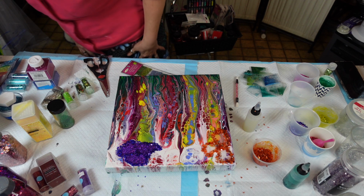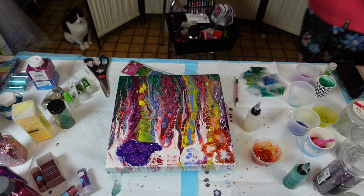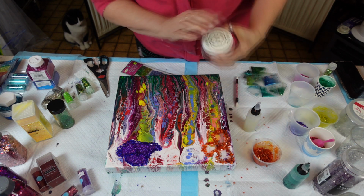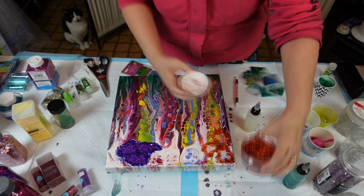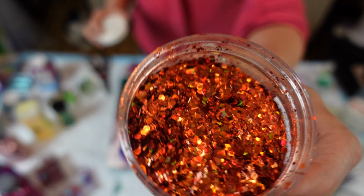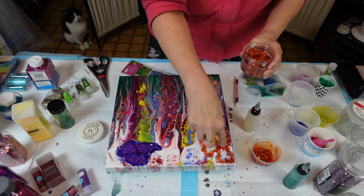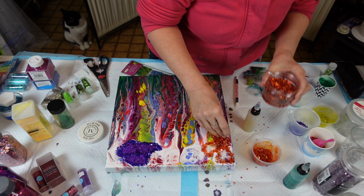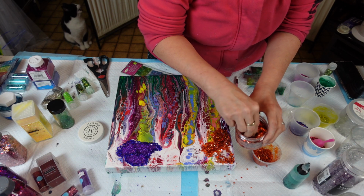Now, I may have to put you on pause because my cat is sitting there staring at me like I've done something wrong. I'm wondering if I could put Martha's confetti glitter in this one. It is amazing. Again, I could have a bath in that. It is Fire Opal, and we're gonna put that in the middle. I know I'm weird wanting to have a bath in glitter, but it is what it is.